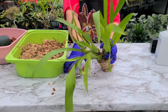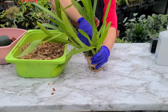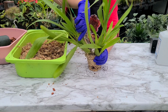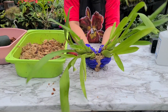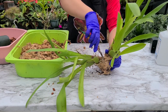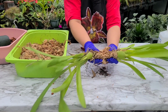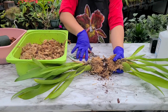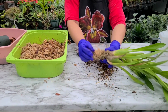Make sure you use sterile scissors when you cut the rhizome because this will prevent bacterial infection and bacterial transfer. If some of the roots are damaged during division or if you have to cut the roots to be able to make the divide, it is perfectly safe to do as long as there's still roots attached to the bulbs. They will grow more roots when they are potted into their new pot. Now you can take some of the old medium off, and if you see any dead roots, you can go ahead and cut them.